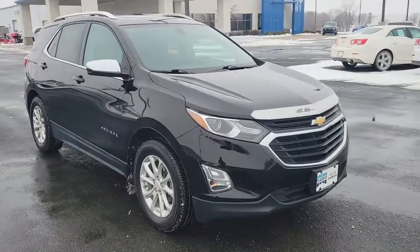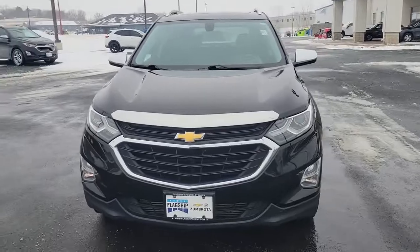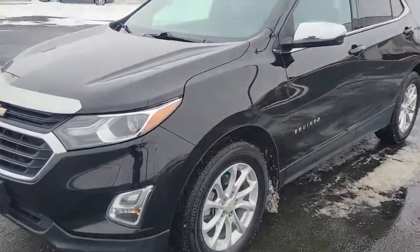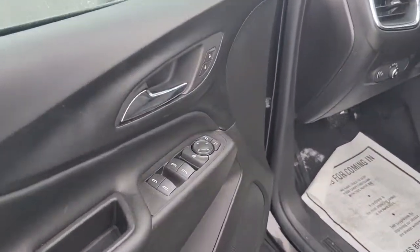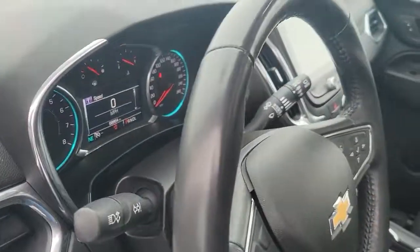You're gonna love the 2018 Chevrolet Equinox. With less than 70,000 miles on the odometer, this vehicle stands out from the rest. Whether you're on a family road trip or doing the daily drive, the Equinox is your go-to vehicle. It's the elegant solution that blends advanced safety technology, passenger comfort, and SUV functionality.